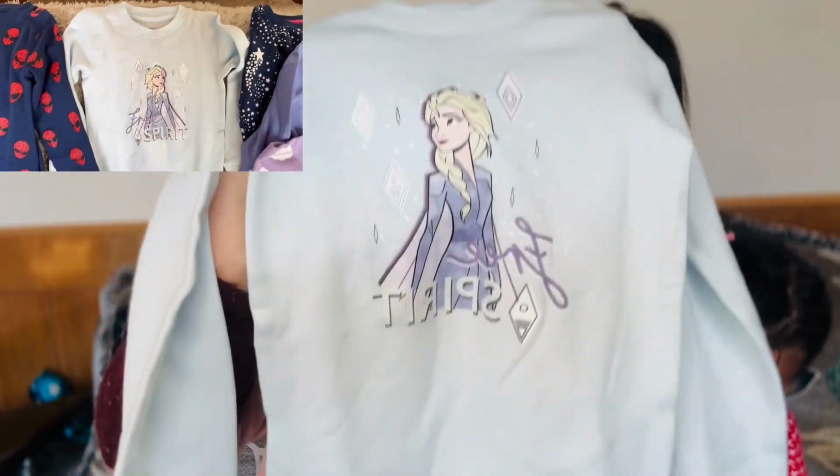And Gigi loves Elsa and Anna, and I got one with that too. So this is an Elsa and Anna thermal. Look at the amazing cute prints.